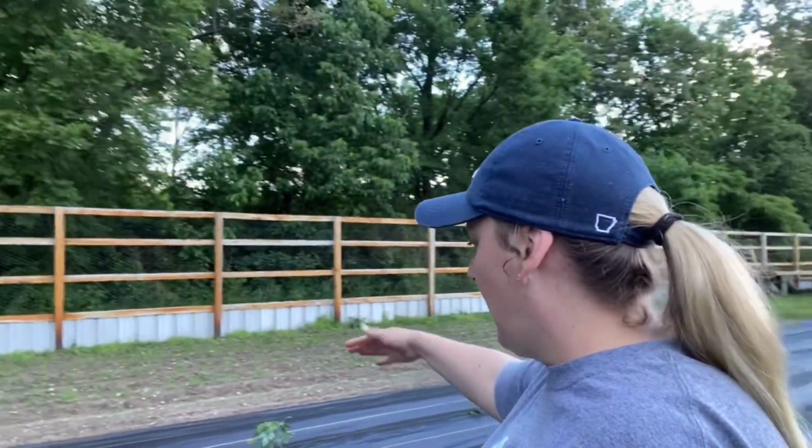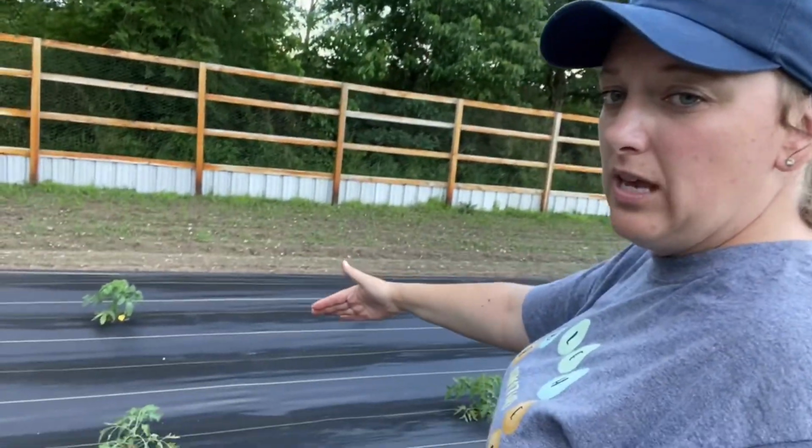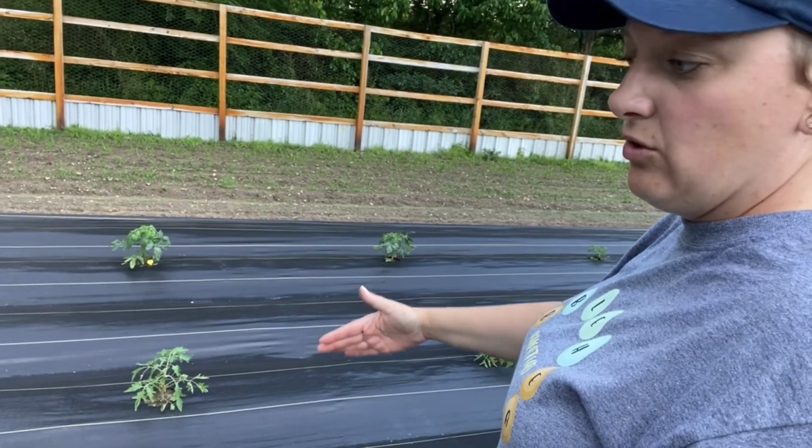So we've got the tomatoes, and then we've got a row skipped, and then more tomatoes and a row skipped. We tried this for the first time last year, and it actually worked out really well, because before that we were just planting them row beside row, and the tomatoes were intertwining with each other. And if any of you live in the South, you know that the humidity is terrible, and when the tomatoes get all bunched up, they can't get any good airflow.